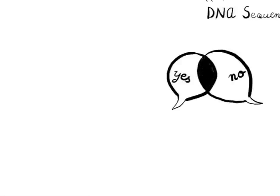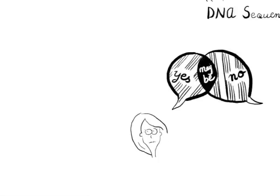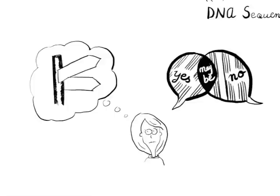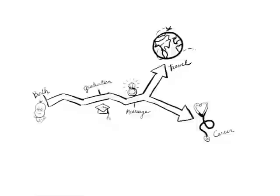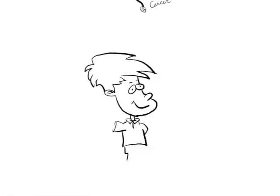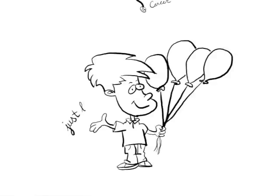Choosing to get tested is a very personal decision, and it's important to realize that there's no right answer here. Some people choose to get tested because they want to adapt their life goals and timeline if they are going to develop HD. For example, someone who has always dreamt of traveling the world may choose to get tested so that they can decide whether to travel now or later on in life. But plenty of people decide not to get tested because they don't want to change how they live their lives.